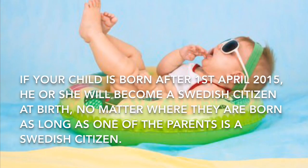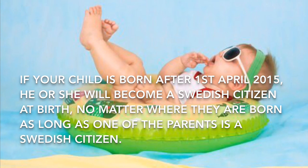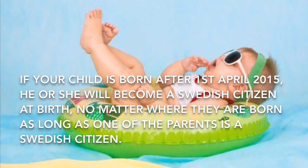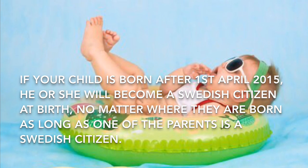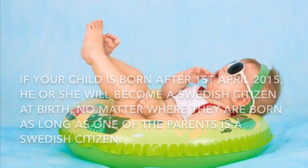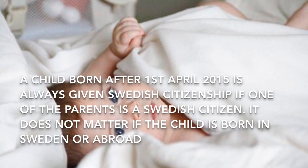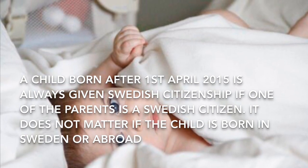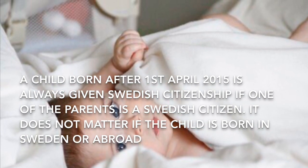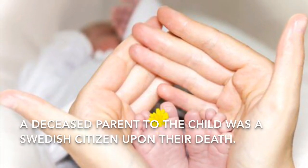Children born after 1st April 2015. If your child is born after 1st April 2015, he or she will become a Swedish citizen at birth, no matter where they are born, as long as one of the parents is a Swedish citizen. A child born after 1st April 2015 is always given Swedish citizenship if one of the parents is a Swedish citizen. It does not matter if the child is born in Sweden or abroad. This also applies if a deceased parent of the child was a Swedish citizen upon their death.